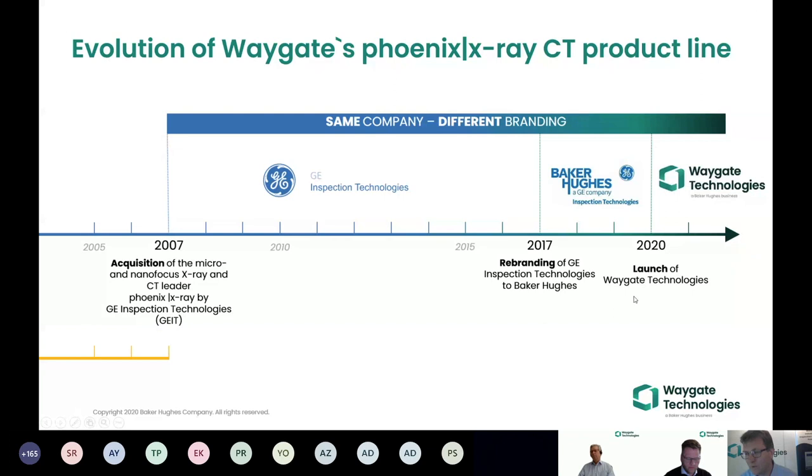And then there was a slight rebranding to Inspection Technologies within the Baker Hughes and GE business. And then at the end of 2019, the separation was announced, and in early 2020, we launched this brand, Waygate Technologies. So that's a little bit to put the whole story together to understand what Waygate Technologies is and where we are coming from.